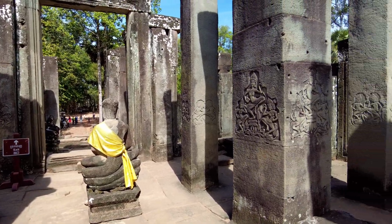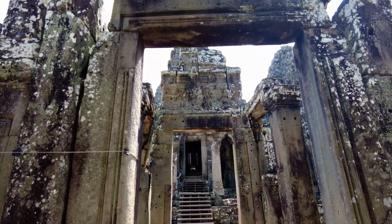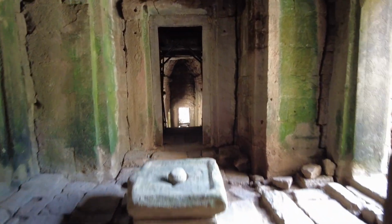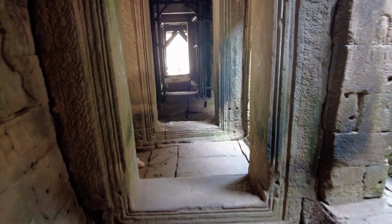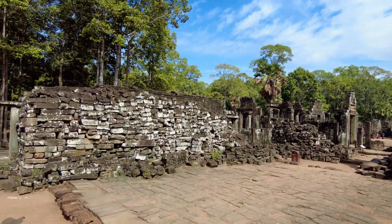The temple had a complex layout with narrow pathways, small hidden areas, and tall stone pillars, making it exciting to walk around and explore. The place had a mystical and ancient feel, and it was easy to imagine how grand it must have been centuries ago.